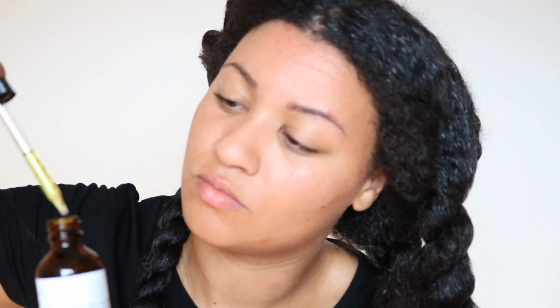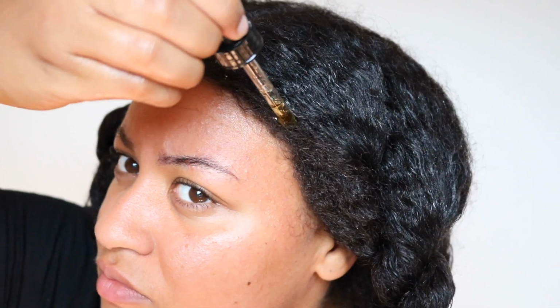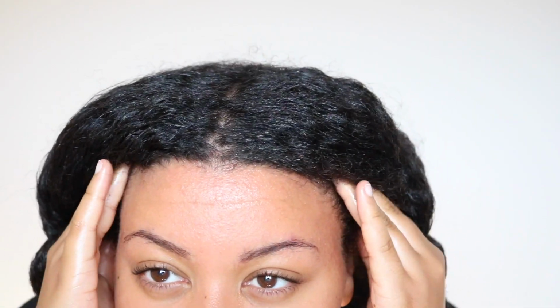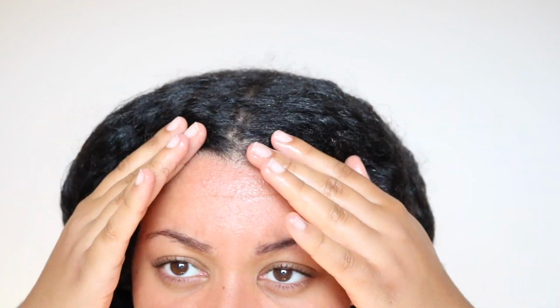So for the finishing touch, I'm just applying a little bit more of the hair growth elixir to my edges, just for some extra TLC, because I put a lot of stress on my edges. I do buns a lot and my edges are dry, so I need a little extra, you know what I'm saying? So I'm just massaging that in real quick, and also because I just want to improve the blood circulation in that area. And when I'm done, I just tie my hair up in the back and I apply a plastic cap.